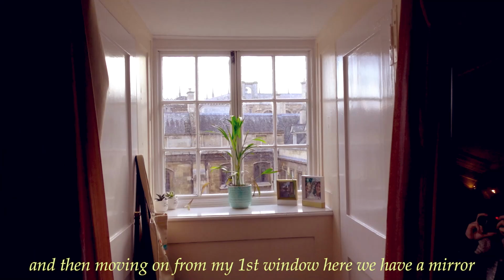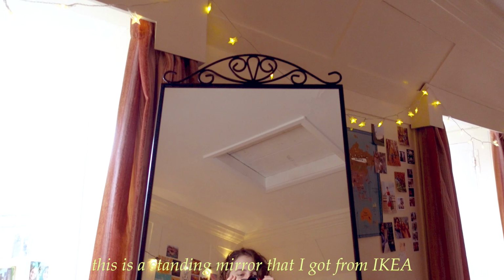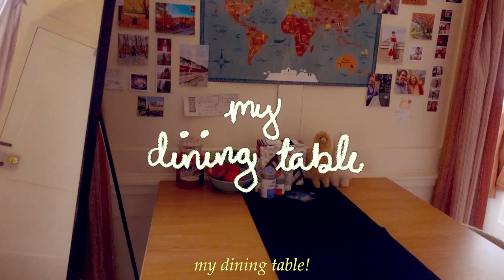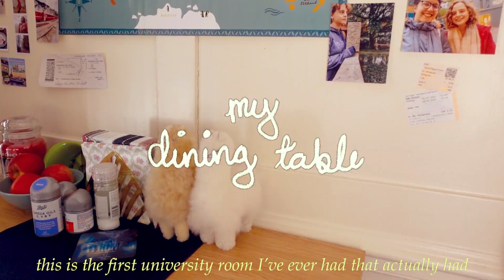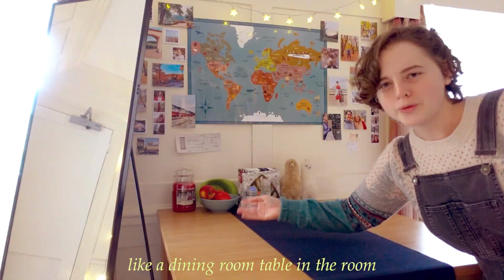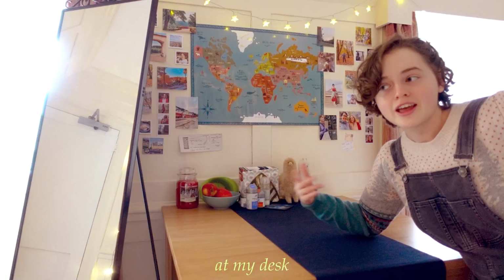And then moving on from my first window, here we have a mirror. Hello, this is a standing mirror that I got from IKEA and actually assembled myself. I was very proud of myself for doing that. And then if you move on from there, we have my dining table. This is essentially my dining room table. This is the first university room I've ever had that actually had a dining room table in the room. I'm very fortunate. It's quite nice because it means I don't have to eat my food at my desk.